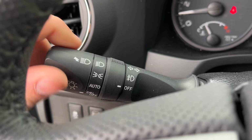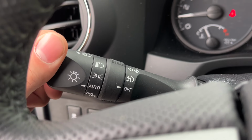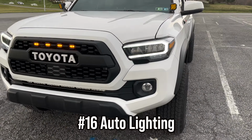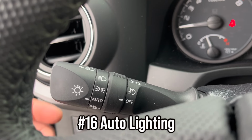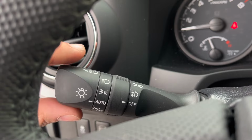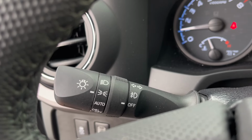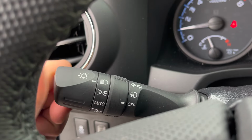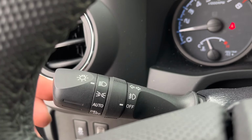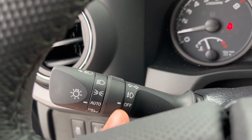As far as lighting, DRL off, all your lights are off. Auto chooses the best option. It puts on daytime running lights in the daytime. As soon as it gets dark, the headlights come on. Now, if it's kind of evening and you don't want your headlights on yet, you can go here for your marker lights, and that also has daytime running lights. And then of course you have your full headlights on. And here is the fog lights switch.